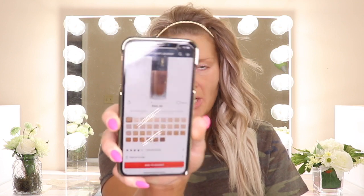The shade range could definitely be better, especially with Pure coming out with 100 shades. It's like, alright, brand, step it up now. But anyhow, I've got it in BD50, and that is described as tan with golden undertones. And you'll see when I start putting it on, it looks really light, but then eventually it warms up to my skin. So this foundation has got 4 stars on Sephora's website with 1,100 reviews.